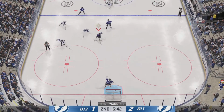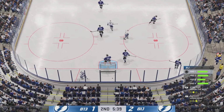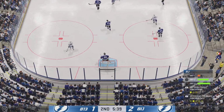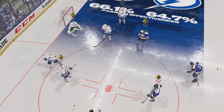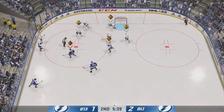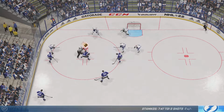Too much, but he wants to make something happen here. Spark a chance. Puck sent down the ice. We'll get an icing. James and Ray with you tonight. More than half the period has been played. Yeah. Tampa Bay's got the momentum with a one-goal lead. They'd love to add to that.